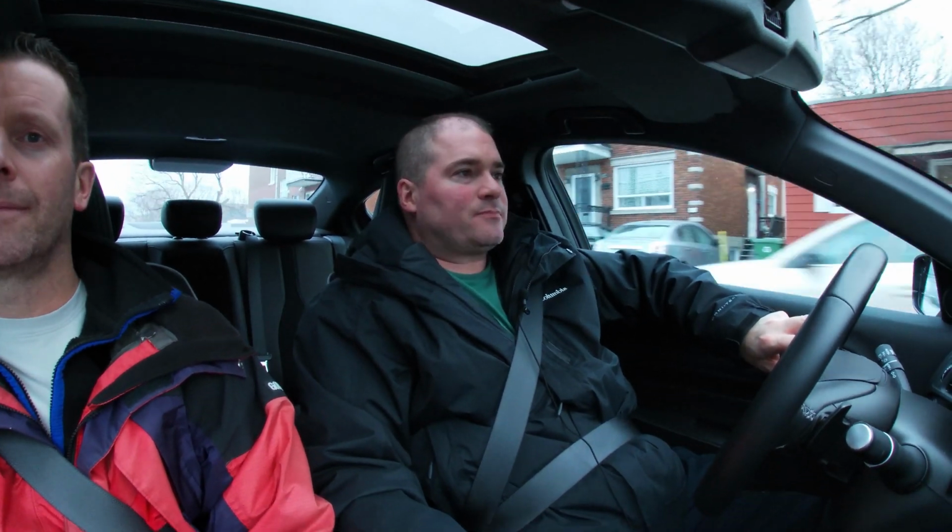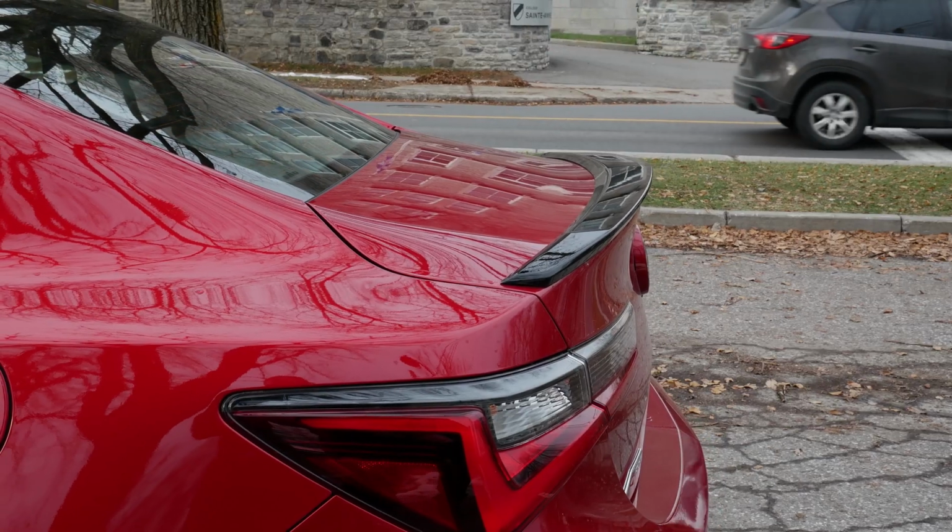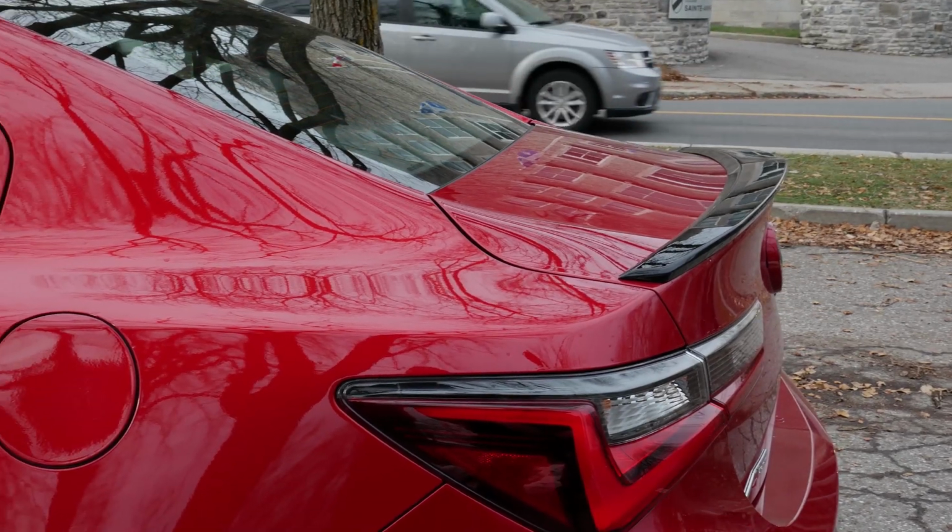Hello car lovers, driving the 2019 Acura ILX. It took us a while to get it, but what the heck, we're going to review it anyway. What about this vehicle? Well, this vehicle was refreshed recently. They changed the grille. Most importantly, among exterior tweaks, that was really important. The look was not good enough, I thought, for the category. It was aging really fast.